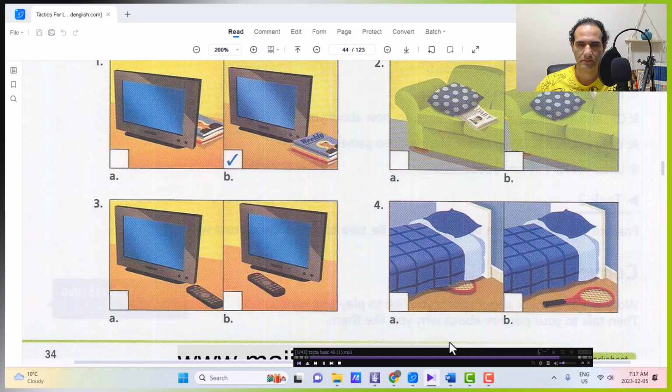Oh, yeah, that's right. So because it was under the bed, it is A. Yes? Okay, one more time. Let's listen for details. Track 2. Listening 1.